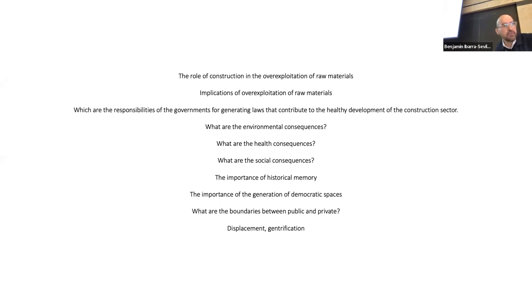And the importance of the generation of democratic spaces, the boundaries between public and private, and the opportunity we have by reusing buildings to encourage this relationship and how we understand it. And for sure, the topic of gentrification: once you start to intervene in a neighborhood, how it is affected by the projects you build there.